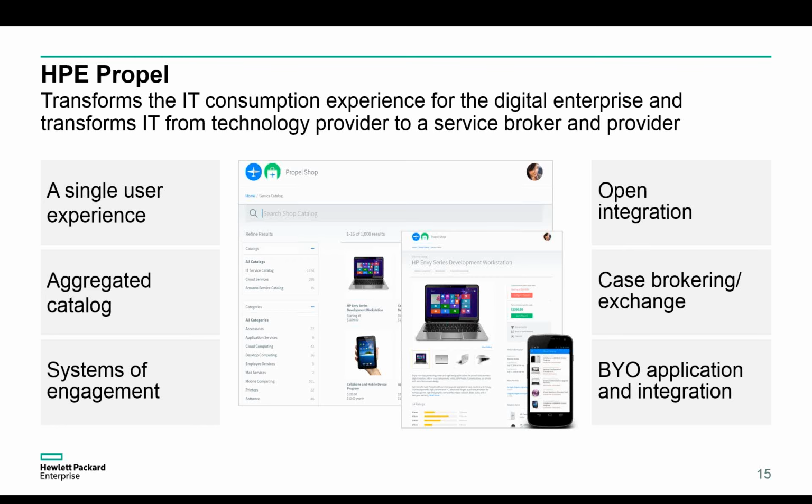Some key capabilities that we offer are shown here, and this is really to bring everyone onto the same page before we go to CJ, before he starts demonstrating what's coming up in 2.20. The key capability in Propel is a single user experience. We provide a single portal, which we also call the front door to IT, which facilitates self-service for users and provides a really consumer grade experience.